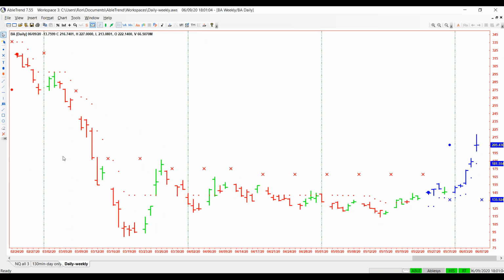So this is a Boeing chart because Abletrend works equally well for stocks, futures, Forex. It doesn't matter what you trade: day trading, swing trading, position trading. It works exactly the same. There's no difference in the accuracy. It just depends on whatever you like to do.